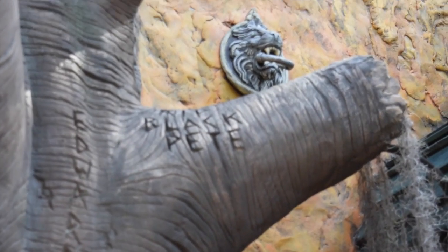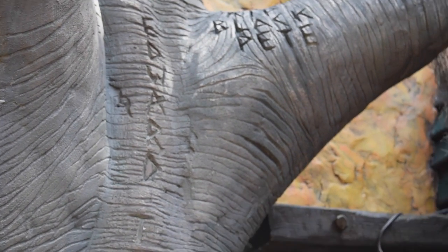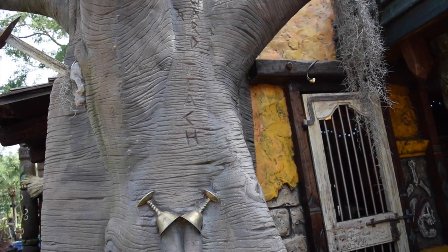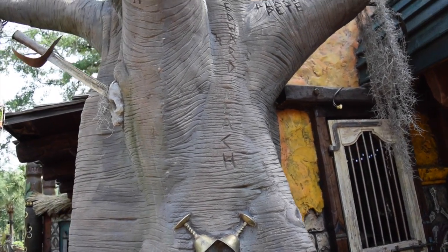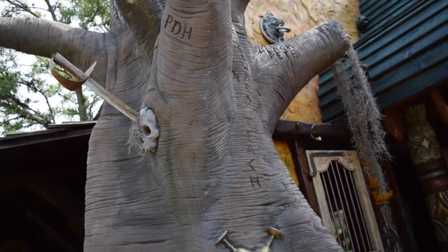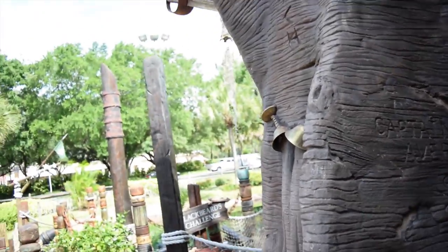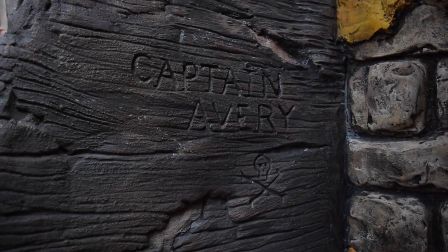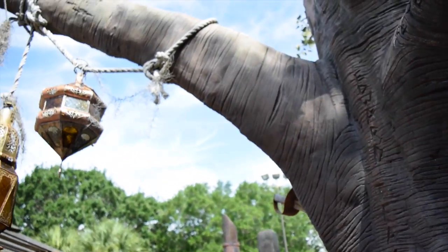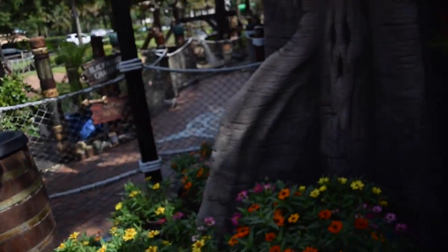He was my wife's first husband. He's dead now. No way. Who's Edward? Edward Teach. That's Blackbeard himself. That was his real name. Really? I didn't know that. My son's name's over here. He was so small when we carved this, but he helped me one summer. So Captain Avery, and on this side. Very cool. And then some of the initials you see are people that work here. Ramon, things like that.